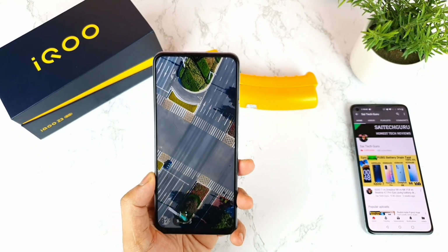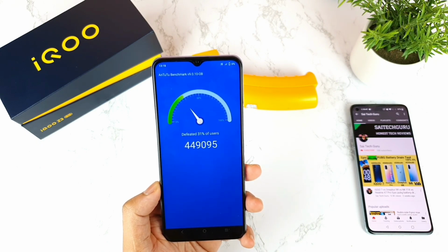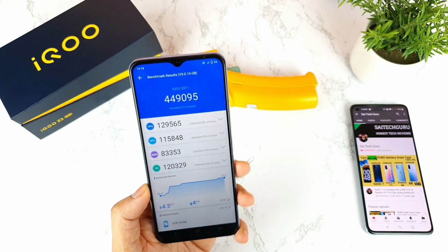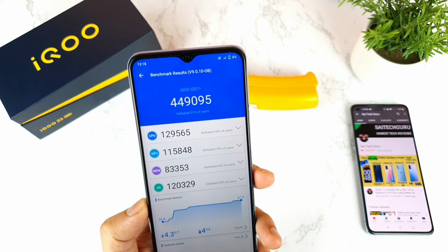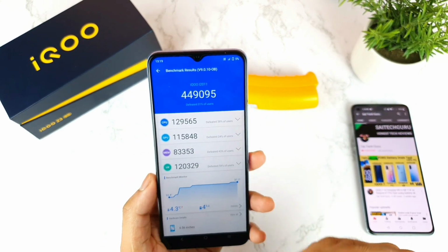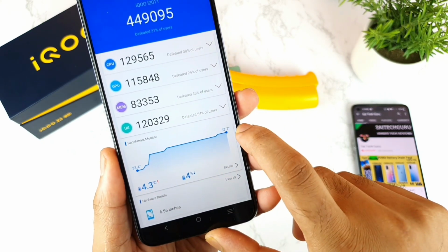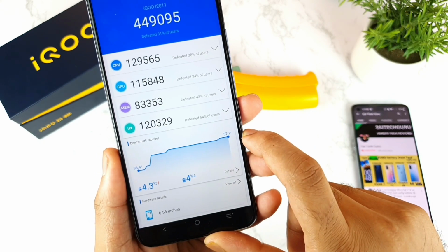Let's see what the score will be. I just want to see the score, and let's see this time 4,50,000. Same score, friends. I'm trying my best to make this phone cross 4,50,000, but it's not crossing above 4,50,000. So right now we got about 4,49,000 benchmark, as you can clearly see here. The temperature increased from 33 degrees to 37 degrees, as you can see, and the battery decreased by 4%. You can clearly see the difference.